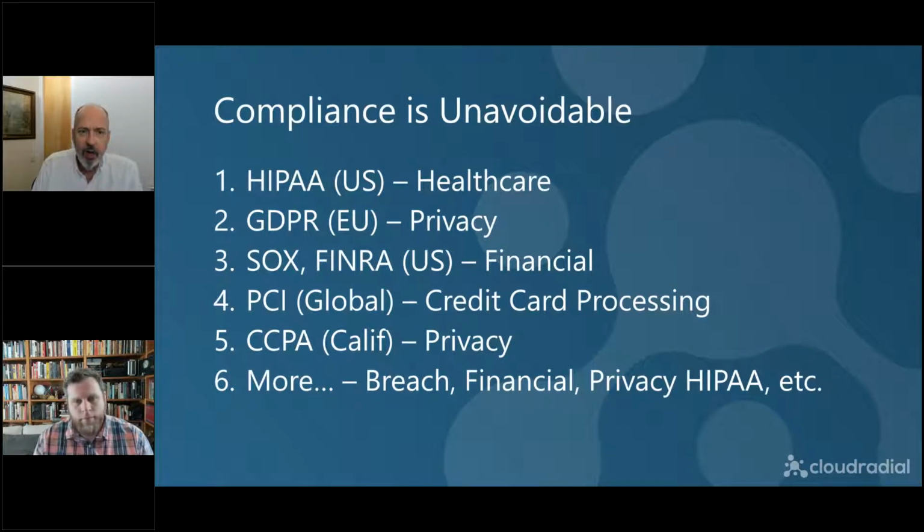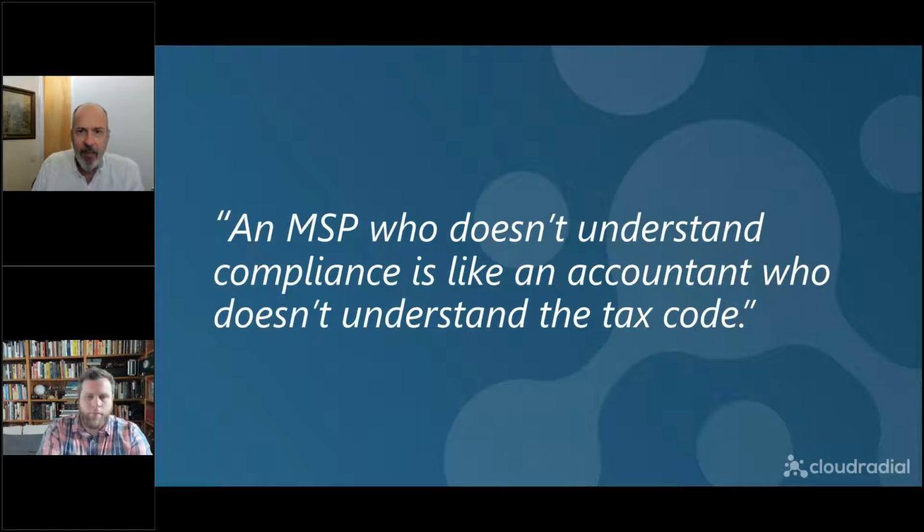California has passed a very wide-ranging California Consumer Protection Act. Basically, at the end of the day now, compliance just has to be baked into every MSP's role. If you think about this today, an MSP that doesn't understand compliance is like an accountant that doesn't understand the tax code. Compliance is becoming extremely fundamental to what an MSP does today. As much as we would all like to just stick with repairs and support, compliance is prevalent. Whether you understand you're accountable for it today, or whether you're going to find out that you're accountable for it when something bad happens, you're accountable for it.